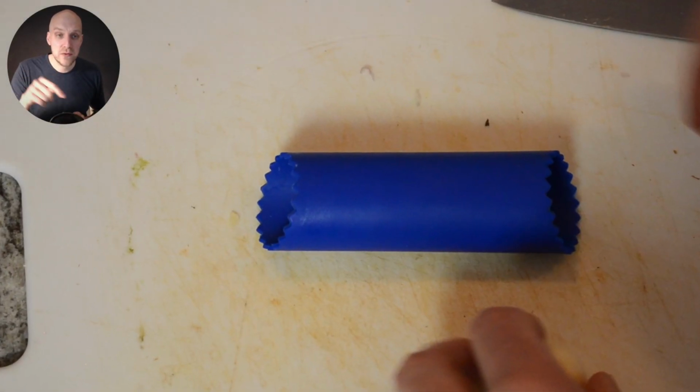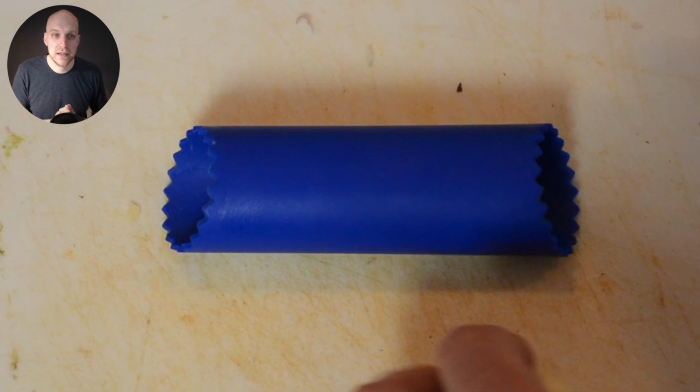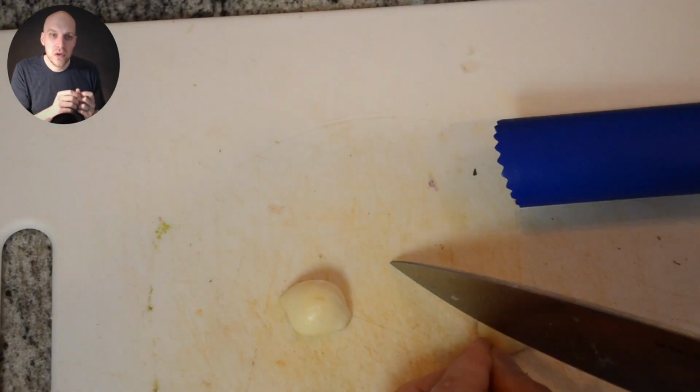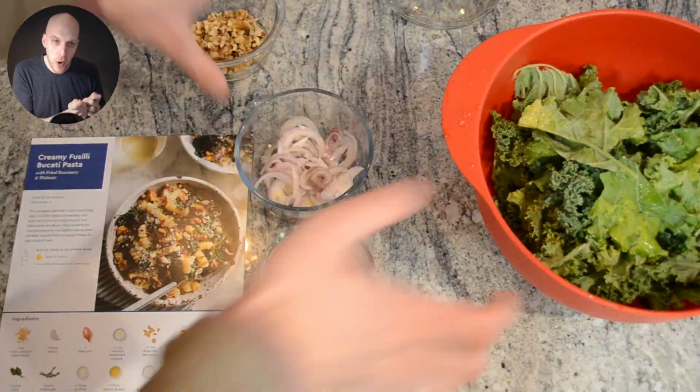So I want to highlight this right here. If you do not have this tool, it's great. It's like $1 or $2. I don't even know what it's called, but it's just this roller that you put over garlic. And what it does is it makes it really easy to peel the skin off of the garlic.